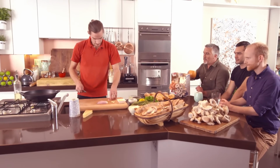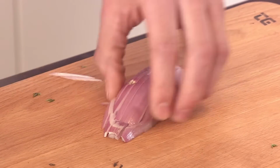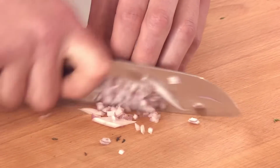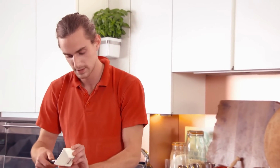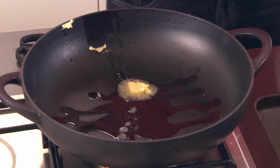OK, nice. So just chop up your shallots. Yeah, so I'm just going to chop them up quite finely, because when they're small, they can coat the mushrooms quite nicely. So you don't have a big chunk of onion, a big chunk of mushroom. You've got mushroom and onion. Yeah. So just chop them up like this. Pan's getting nice and hot. I'm going to chuck some butter in there because when you're a mushroom farmer, you need all the calories you can get. I'm going to burn the butter.